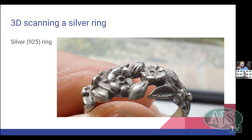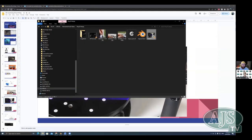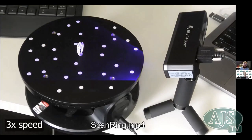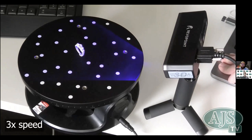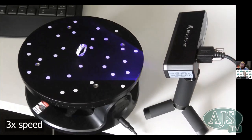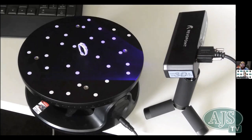I've got a video here. Let me show you the video. This is my 3D scan in action, and you see I've sped it up 3 times. What it's doing, it's got this blue light that's doing the scanning, and I've got it on this turntable, and the turntable is quite clever. You'll see it automatically tilts. So it pauses, and now it's going to tilt.